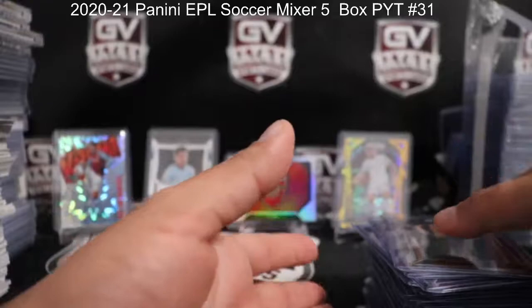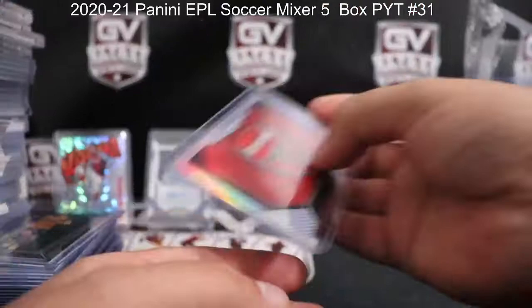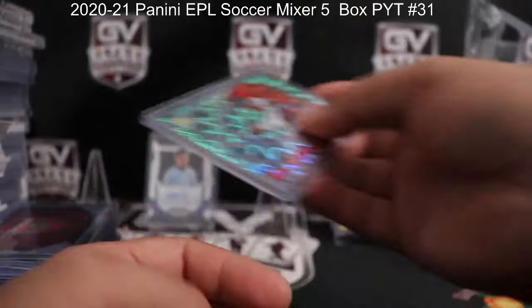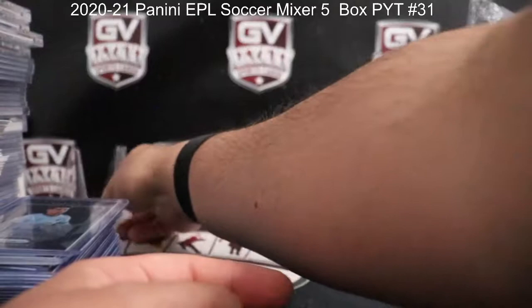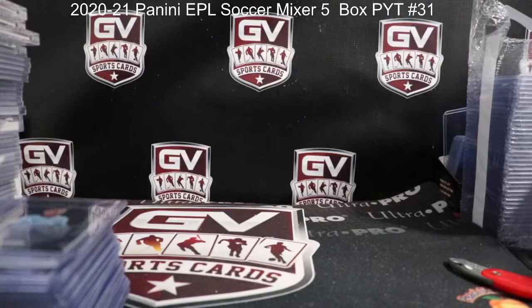On the board with Arsenal logo, dedicated Kaboom here, El Ghazi out of breakaway. Gold, number 2 of 10, Stuart Dallas, and Kai Havertz autograph there for Chelsea. That was the break there, guys. Again, 32 and 33 are posted. Grab your teams up there, guys.